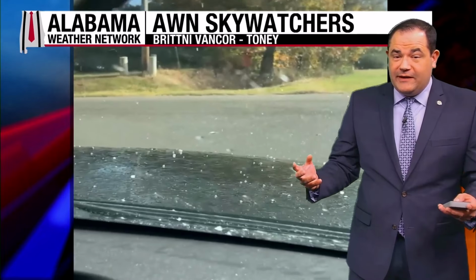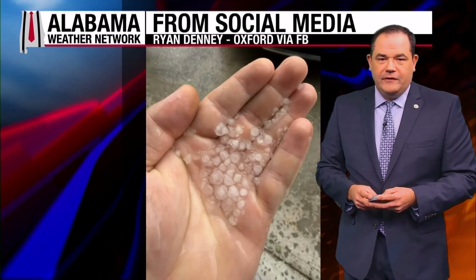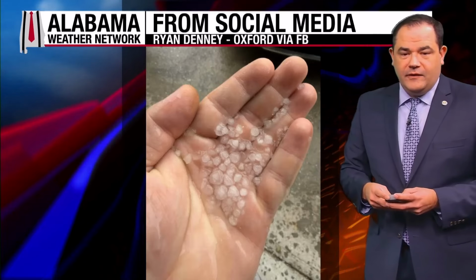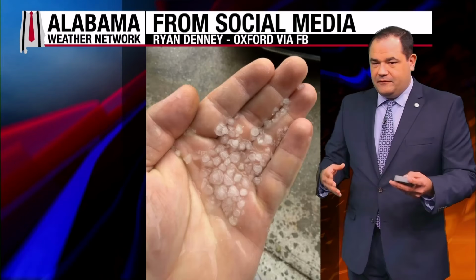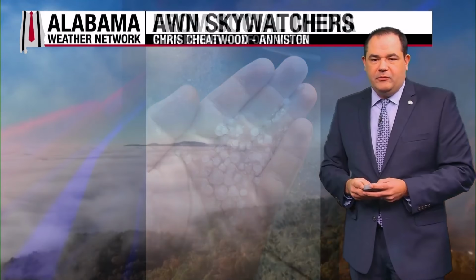But most of the rest of the state did not see anything yesterday and stayed dry as this quick little system moved through here. Got a little bit more reports of that from Oxford as well. This is from Ryan Denny, who sent this in via Facebook. So again, some small hail there as well, mainly in the northern and northeastern part of the state is where we saw a few of those.